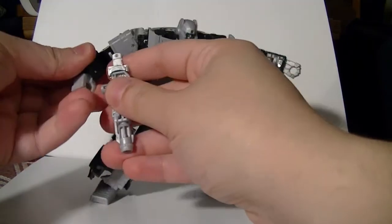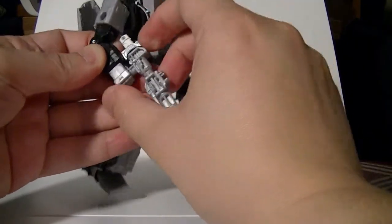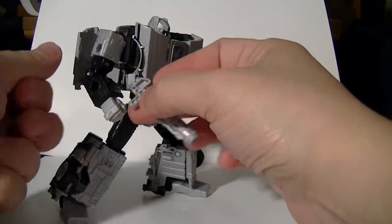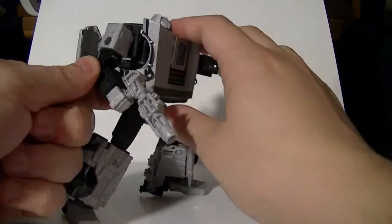He has his gun with the Mr. Fusion stuck on the back of it, which easily slides into either hand. Although, with the Mr. Fusion attached, it doesn't want to go all the way down. If I take the Mr. Fusion off, then the gun goes further onto his hand and makes it easier for him to hold it.